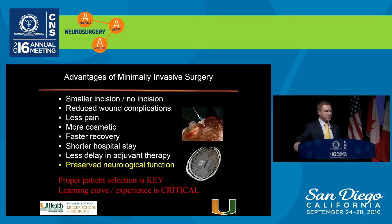So what are the advantages of a minimally invasive approach in cranial surgery? Just like spine, you have a smaller incision or actually no incision. Reduced wound complications, which can always be an issue when you're talking about patients getting chemotherapy and radiation. Less pain, more cosmetic, faster recovery, shorter hospital stays, less delay in any adjuvant therapy. Again, this is key when you're talking about gliomas.